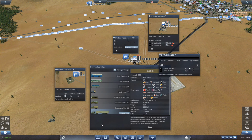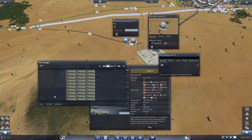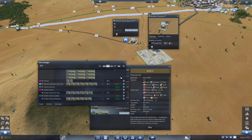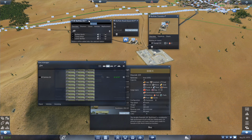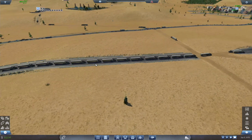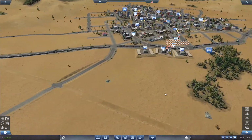This line, we are just going to... RF Buffalo Oil 2. It was making us money, but yeah, that is unfortunate. I knew that there'd be problems with the 2 oil wells here. Because that's the thing. Oh, wow.